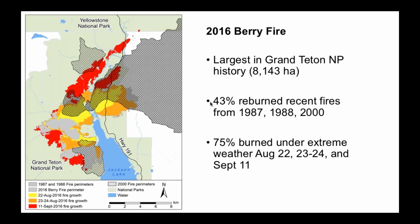The 2016 Berry Fire in Grand Teton gave us an opportunity to contrast fuels and fire severity in young versus mature forest. These were areas where young and mature forest burned in the same fire, under similar weather conditions, and even on the same day.